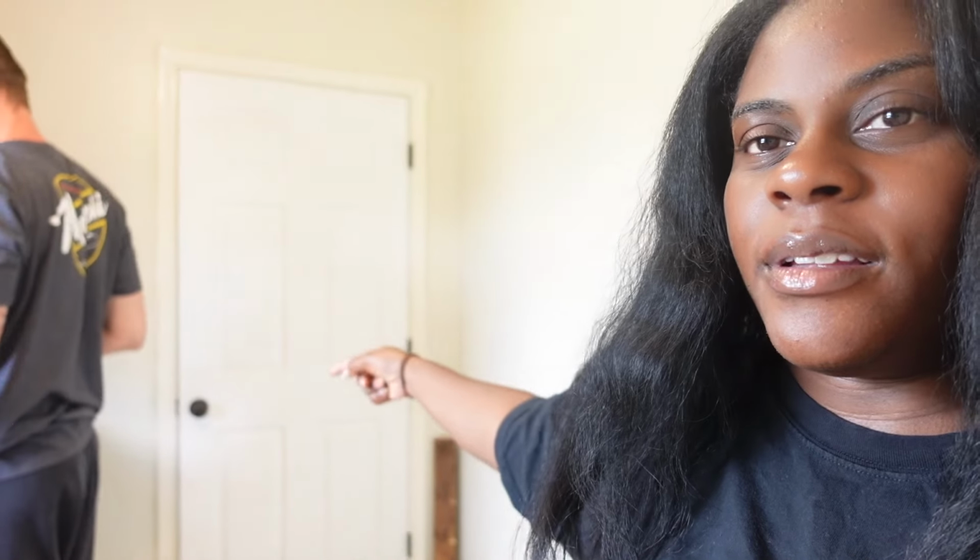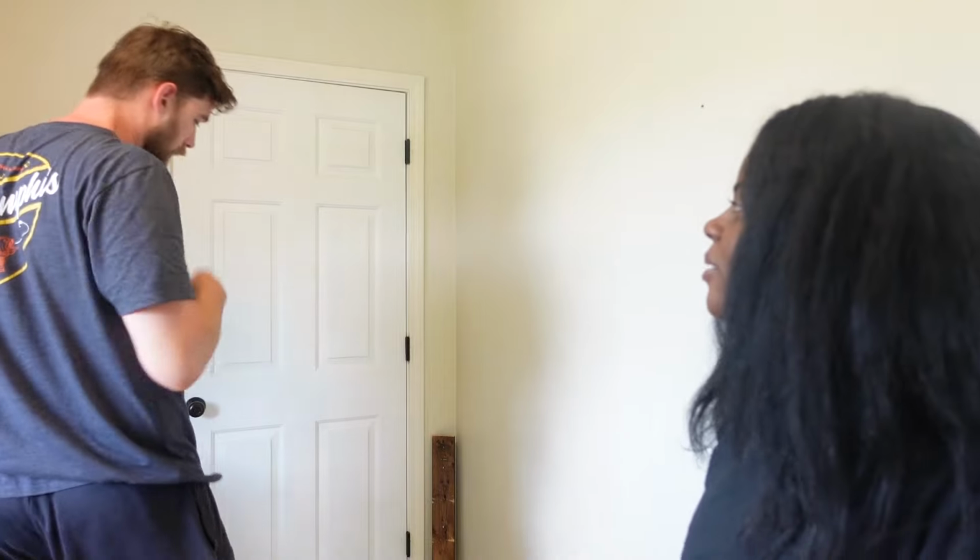Okay, so I had another idea for this room. You guys know we have that regular door here. I wanted to change this room. And the door that I want to get is like this. I just feel like that would update the space a little better. Should I get a new door or just keep that one? What do you think, Cole? Do you think that door would be cool right here?